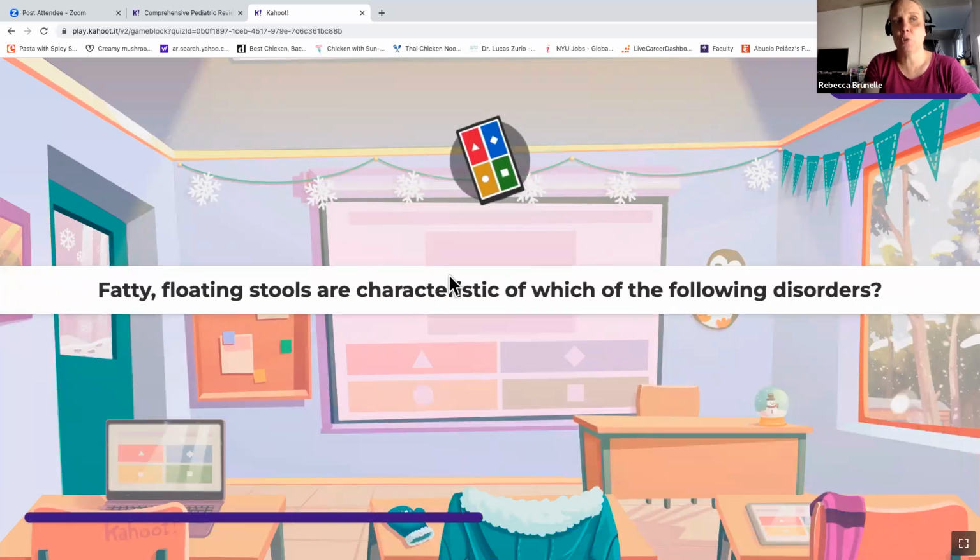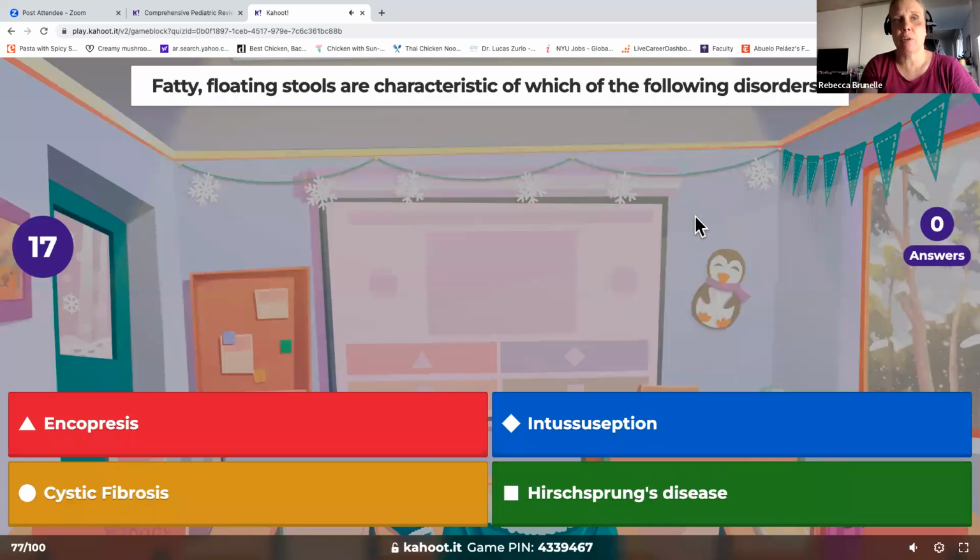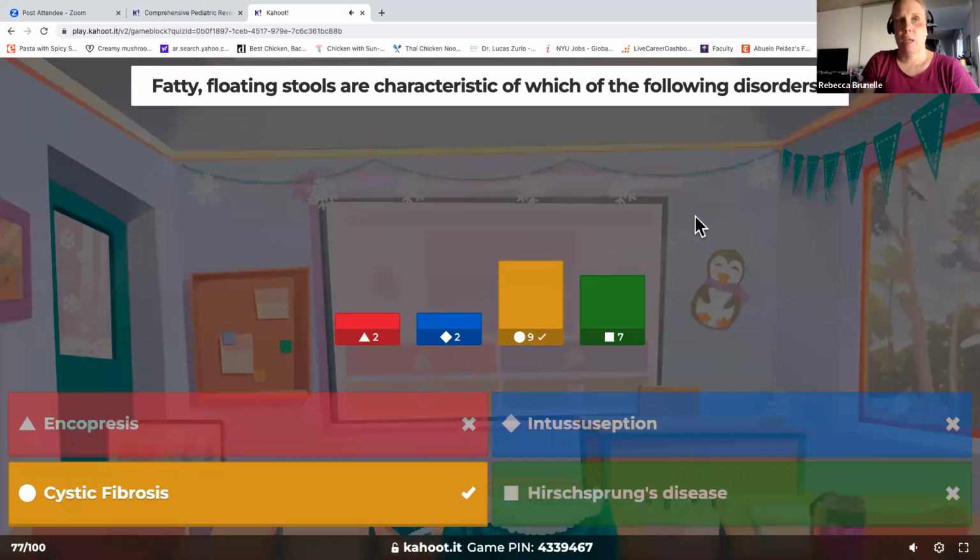Fatty floating stools are characteristic of which of the following disorders? Encopresis, cystic fibrosis, intussusception, or Hirschsprung's disease? Yeah, so cystic fibrosis. Remember that it's both lung and GI, so they're not producing all of their pancreatic digestive enzymes, and as a result, they have those really fatty stools that are kind of frothy.